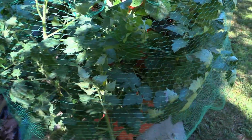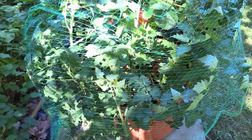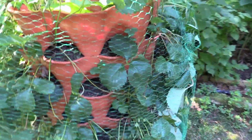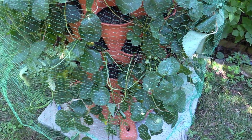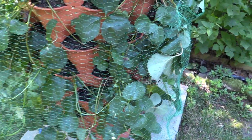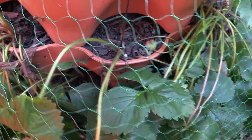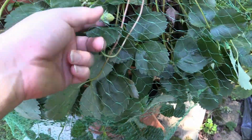Now, my garden tower here, it gets to be moved around, but it's still in the shade. And the strawberries, for the most part, have seemed to enjoy it as much sun as they get. And the fact that I've gotten another set of strawberries starting to produce is a good sign that it's okay.